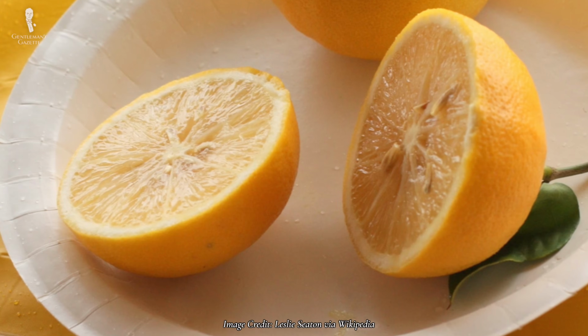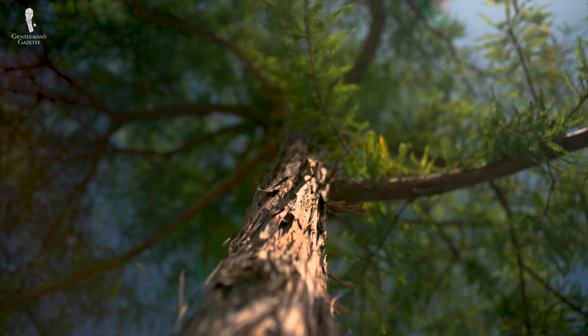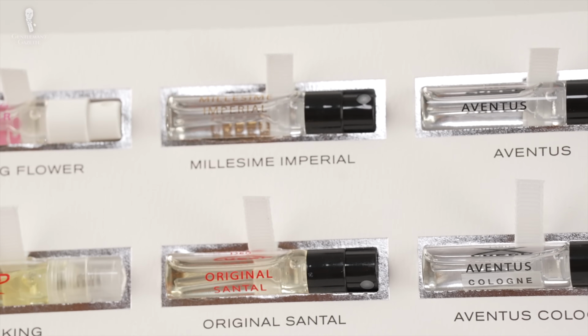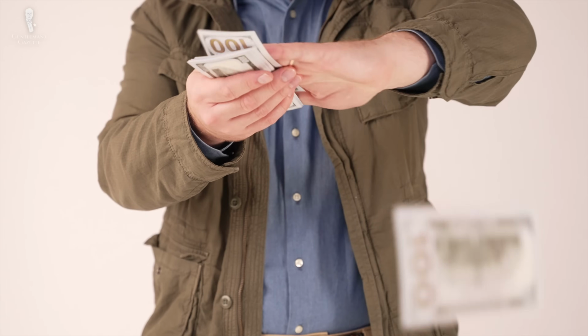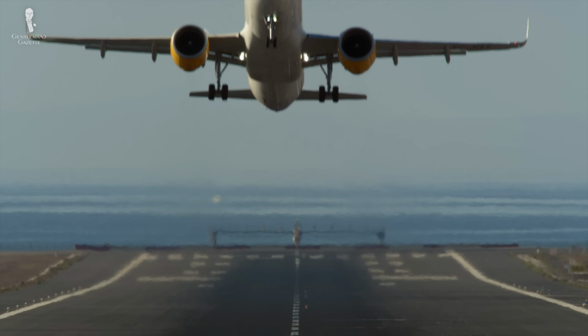Top notes include bergamot, blackcurrant, and violet leaves, with middle notes including orris and marine accords, before finishing with a base of cedarwood, musk, and sandalwood. Described as warm and romantic, Millésime Imperial is intended to conjure up the seaside of sunny Sicily. A 100 milliliter flacon will set you back $470, and this fragrance is by far the most expensive on today's list. At that price, I could hop on a Ryanair jet to Palermo myself.